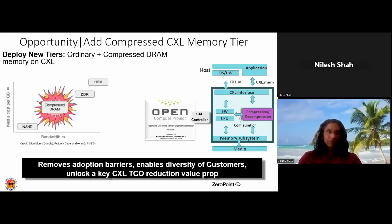As a result of this problem that we are seeing, and some of the opportunities for cold page compression, compressibility, and also the low bandwidth utilization, what we saw very recently at the Future of Memory and Storage Summit is the hyperscalers came out talking about a compressed DRAM tier in between NAND and DDR as a pretty compelling solution to enhance the TCO value of CXL. This is a pretty key message that was delivered at the Future of Memory and Storage jointly by Google and Meta.